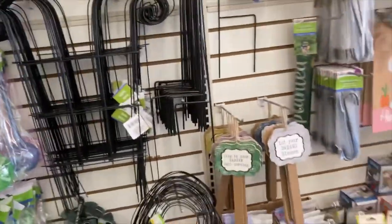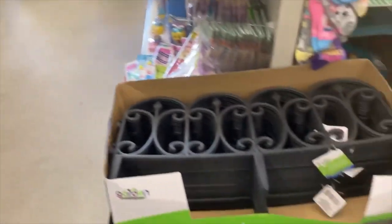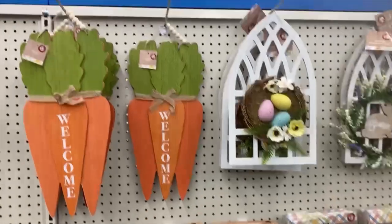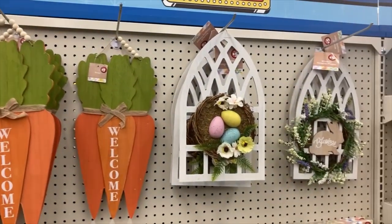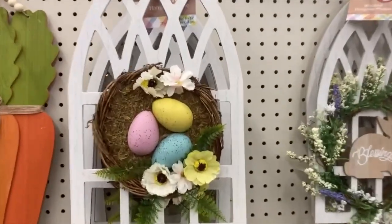I'm seeing these trellises this year, not in the Dollar Tree. I mean, I've always seen those, but I'm seeing those in people's booth now. And then there was the Dollar Tree fencing. You guys remember me doing that faux wrought iron over my booth years ago. And this is over in the $5 section.